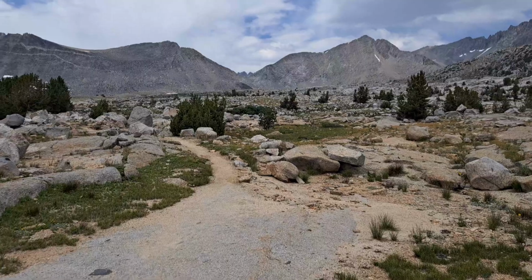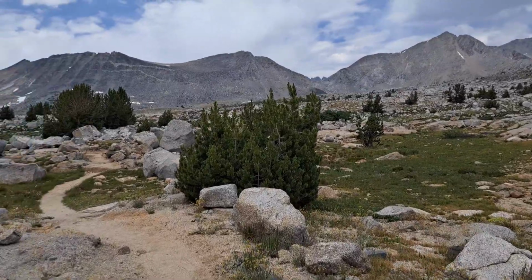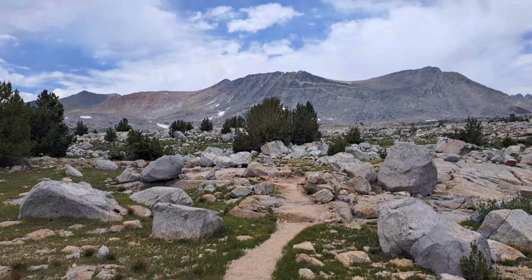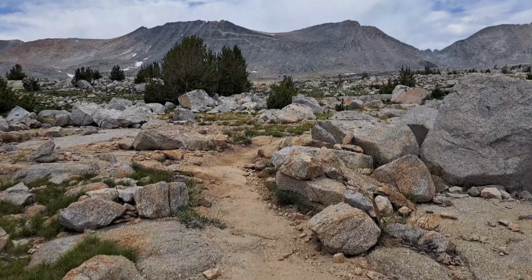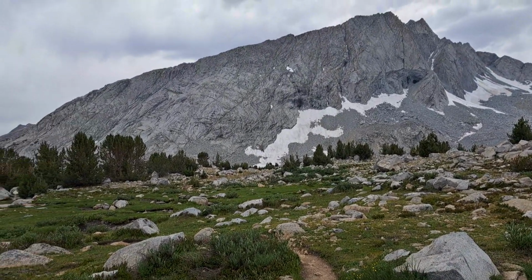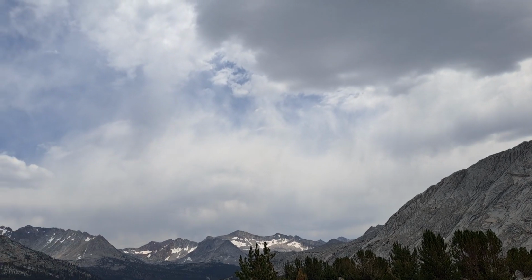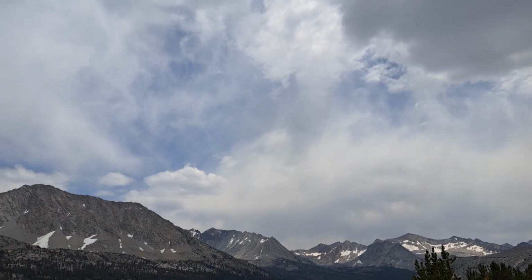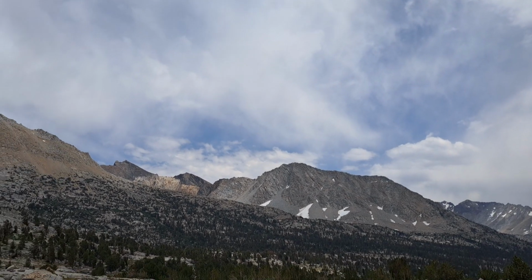Alright, I have a pretty good idea which pass over there is Mather, but I'm not gonna say anything. After insulting Pinchot and getting my butt whooped on the way up, I'm not gonna do that again. Well, the weather has turned a little dark to the south. It's kind of blowing northeast though, so I don't think it's going to come over me, most of it, but I haven't heard any thunder yet, so as far as lightning danger goes, I think I'm in good shape still.